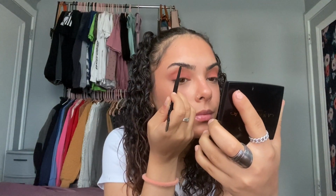So I'm going to show you guys a little bit up close of what the eyes look like before I finish my brows. Okay, now onto the brows. I use the e.l.f. Ultra Precise Brow Pencil, in the shade Natural Brown, Neutral Brown, either way. First, I just like to brush them upwards so I can get a straight line at the bottom. This might take a while, so I think I'm gonna do my brows off camera and then I'll be right back.